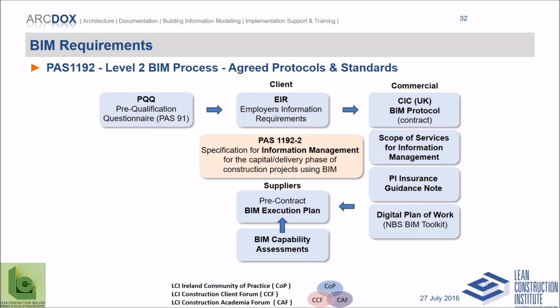That's called the digital plan of work, and in the UK they've developed a handy free tool that you can use to do that. When you're tendering on a project, whether you're a designer or a contractor or supplier, you have to produce what's called a pre-contract BIM execution plan, which is a document that sets out how you're going to respond to the employer's information requirement. And the contents of all these documents are actually specified in PAS 1192-2. You also have to provide BIM capability assessments as part of your tender.